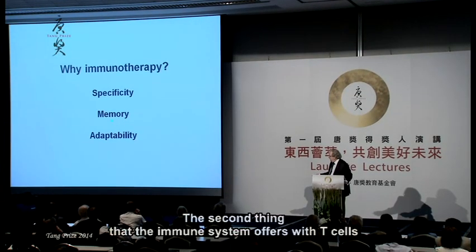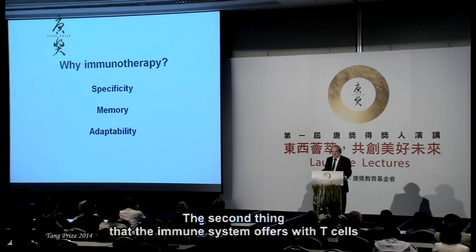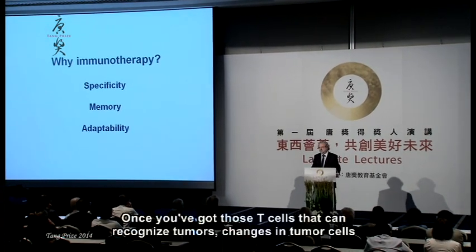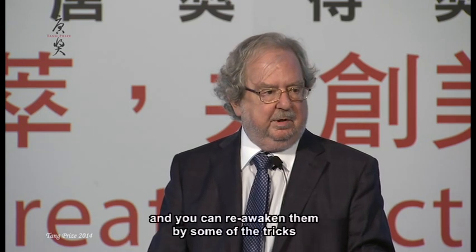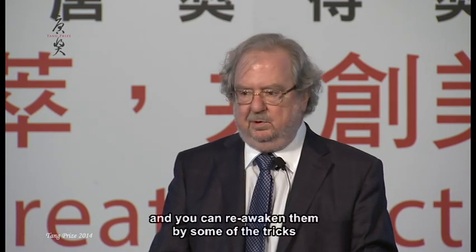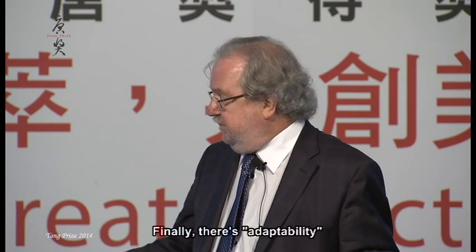The second thing that the immune system offers with T cells is memory. Once you've got those T cells that can recognize changes in tumor cells, you've got them for the rest of your life, and you can reawaken them by some of the tricks that you'll hear about from both of us today. And finally, there's adaptability.